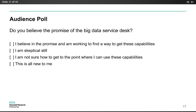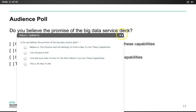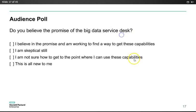So, moving fast, I have my next poll here because we are really interested in getting a picture from the audience on where you are with the Big Data Service Desk. Okay, this is Jim. So you should see this momentarily. There it is. So the question is, do you believe the promise of the Big Data Service Desk? And there's definitely 4 opportunities.